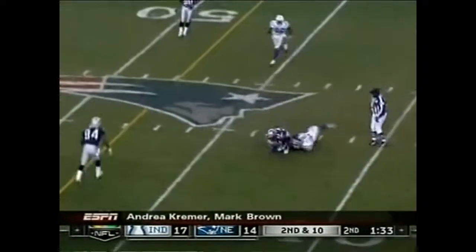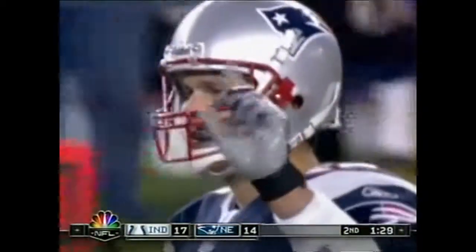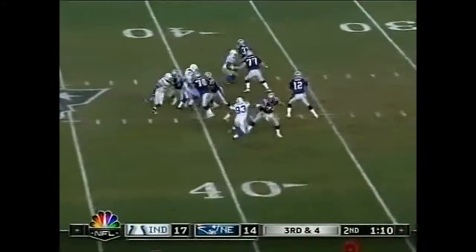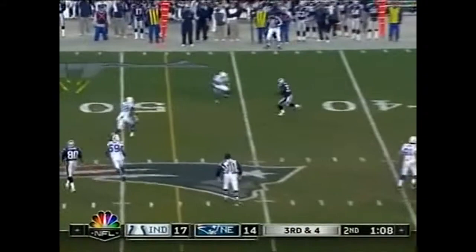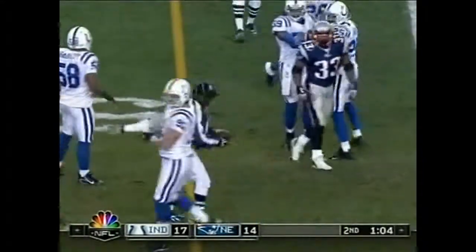Brady hangs in, throws over the middle. Faulk makes the catch. He's up to the 43. New England has all of its timeouts from the 44. Swings it out to Faulk. Can he get the first down? He stopped a little short of the first down.